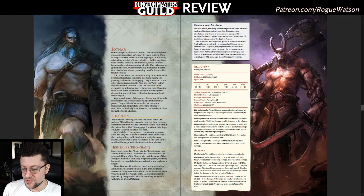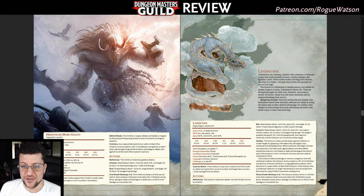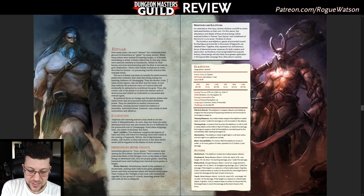Giants are obviously a big part of Norse mythology, and the designer explains that giants are such a big part of it that they made a whole other supplement, called the Book of Jotnar, which is going to cover all of the giant stuff. So we only get two stat blocks here, which is kind of a bummer, because I was picturing something similar to those elf variants where we get multiple stat blocks, at least for the couple big giants, because they play such a big role.